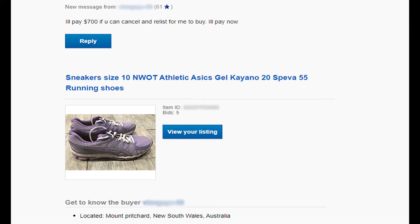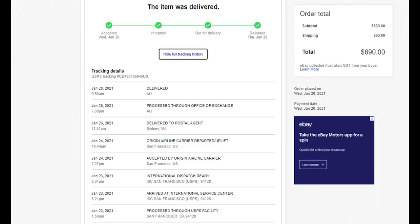Even after the auction ended, but before the buyer paid for the shoes, I continued to receive emails stating that they would pay $700 if I would cancel the listing and sell it to them directly, that they would pay immediately. I listed the shoes with immediate payment required, and while the buyer did not pay right after the auction end, he did pay within the 48-hour time limit. So I shipped the shoes to Australia, and I did confirm that they were delivered.